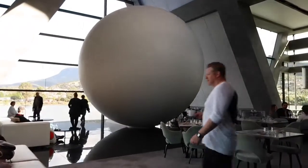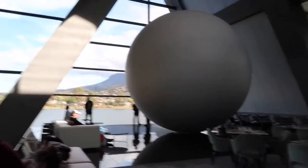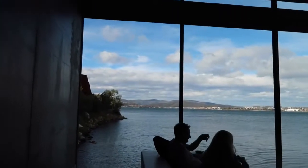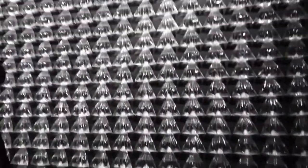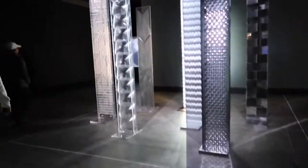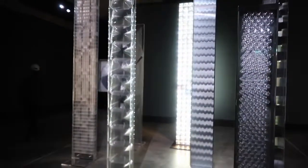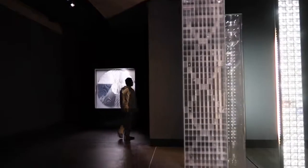Anyway, let's go. Here it is, with a water view. Good view. This is a triangle, the pyramid thing I see from the outside. Maybe I want a picture there. Cool, isn't it? Look at that circle. The circle. Where? Oh, yeah, that's cool.